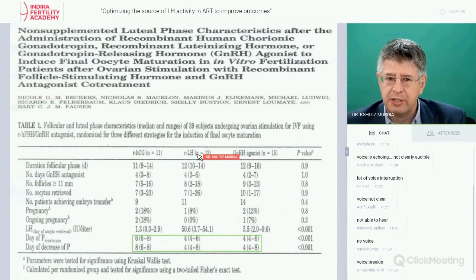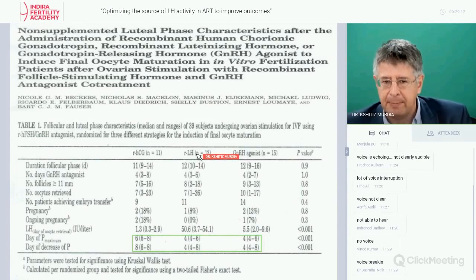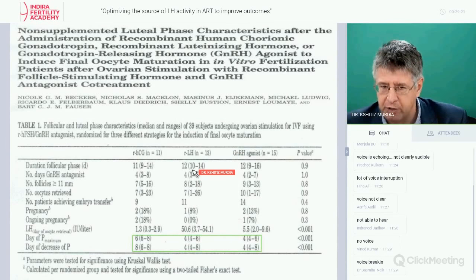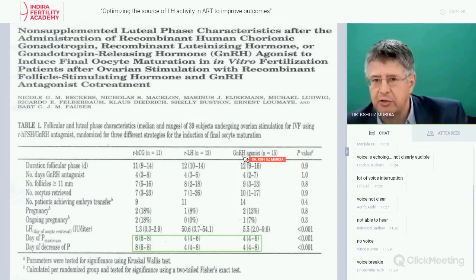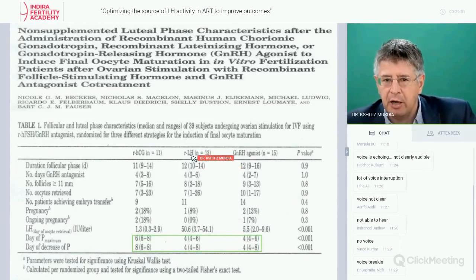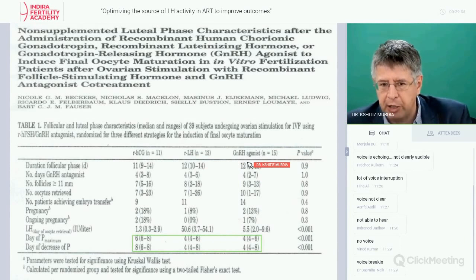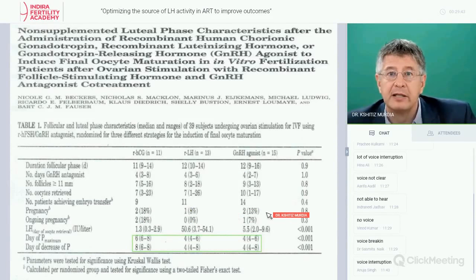Another group was triggered with recombinant LH, not the one that you have here on the market, a very, very small ampoule, but a big, big dosage. It cost about 10,000 euros only to give one injection. And then the other group was given an agonist trigger that you all know that we use a lot. So the difference was hCG, recombinant LH, or the natural LH triggered by an agonist. And as you can see, the pregnancy rates here are 18%, 8%, 13%.